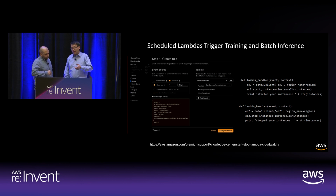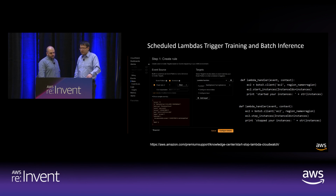So the way it works is that you create a Lambda function, and then you create an event in CloudWatch. Event source, event source. So inside CloudWatch, you can select a scheduled event, and then you send it to the target Lambda function, and then you suddenly have a very simple cron job-like system. And then when you want to shut it down, you can send a message to a Lambda function and shut it down. Yep.